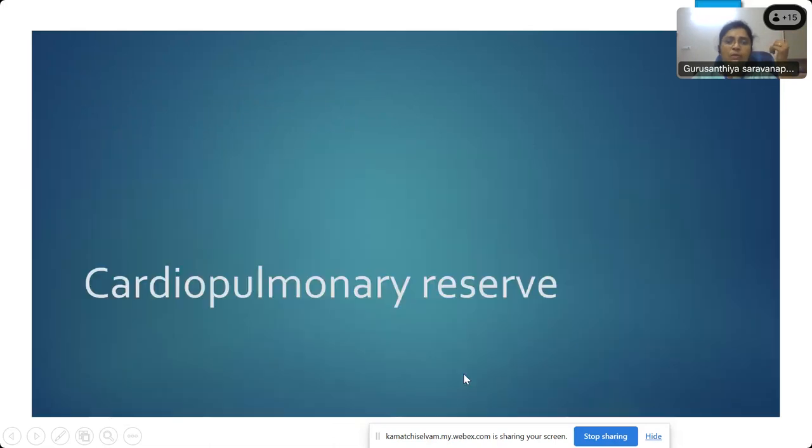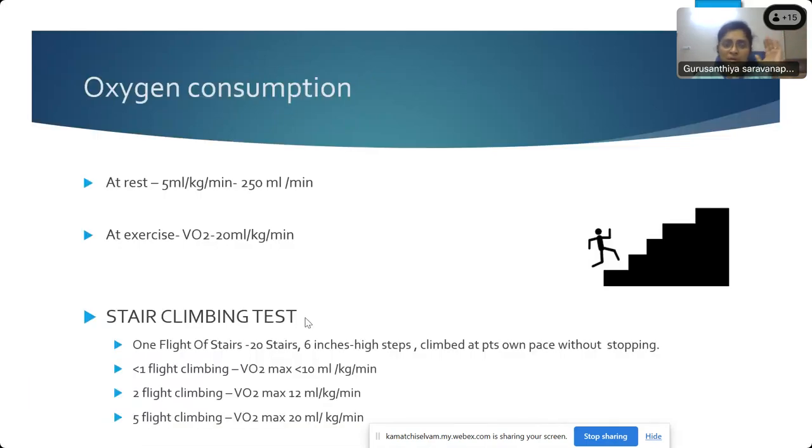Okay, so till now we have seen the tests for gaseous exchange; we have seen only DLCO. Then there is the cardiopulmonary reserve, in which there is a measurement of oxygen consumption. At rest, the oxygen consumption is somewhere around 250 ml per minute. When you exercise, the consumption of oxygen will go up to 20 ml per kg per minute.